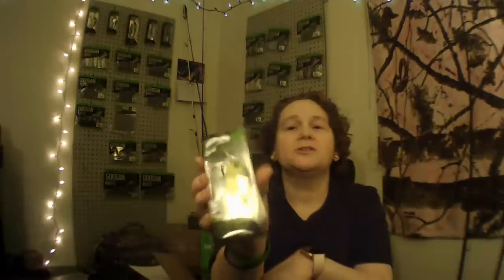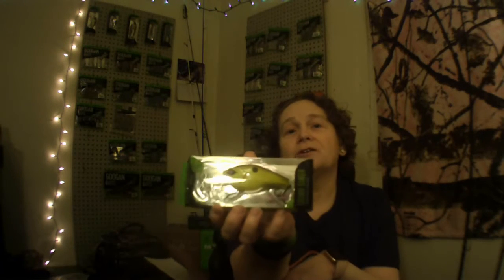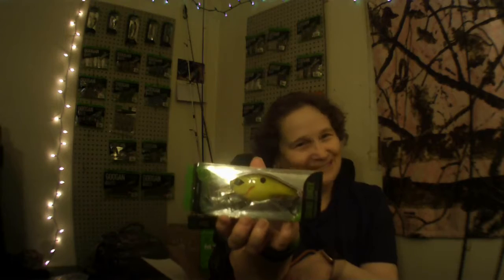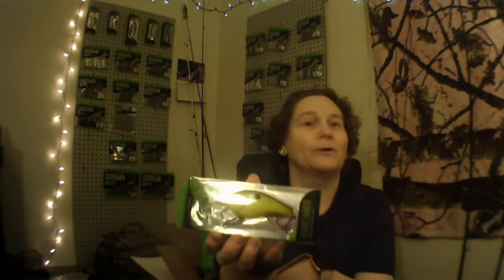Your next one is a Grande Banger. This is a square bill, and this is the large size. This you're going to go after your big bass with. We all want that, right? The 4 or 5 pounder, 9 pounder, we all want it. Let's go after it with this.